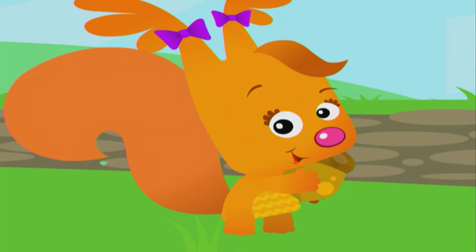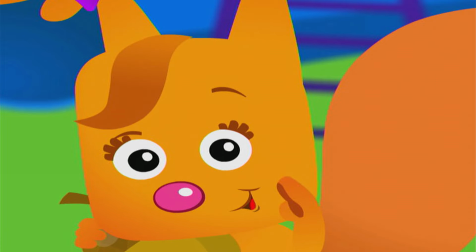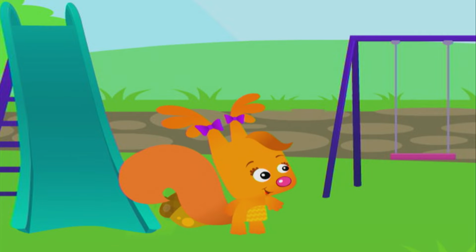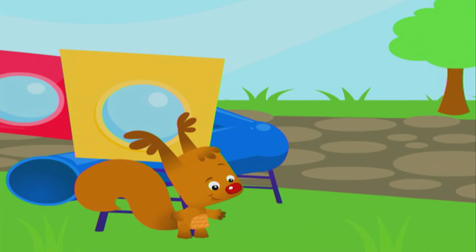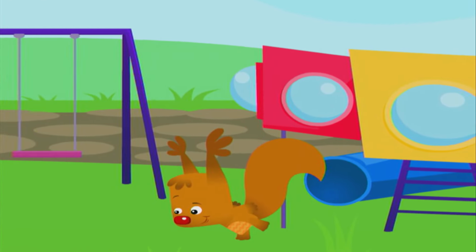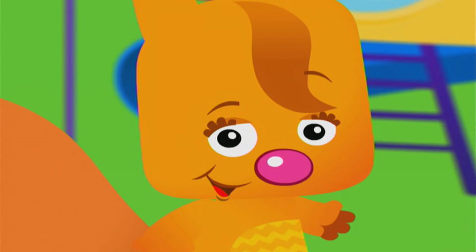It's my turn to hide the acorn. Sammy, close your eyes. I'll put the acorn next to the slide. Cold. Cold? Still cold. Keep looking. No, no, no! The acorn isn't over there! Getting warmer! Let Sammy know that he's near the acorn. Clap your hands!